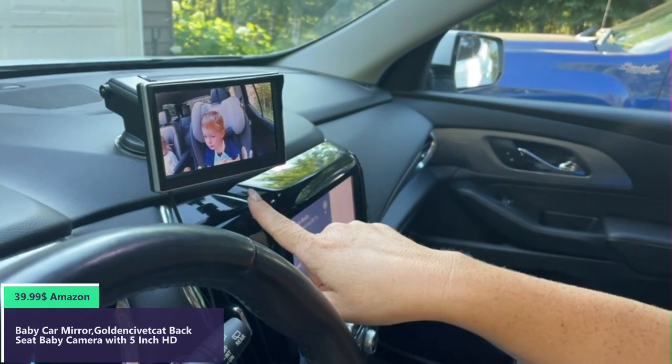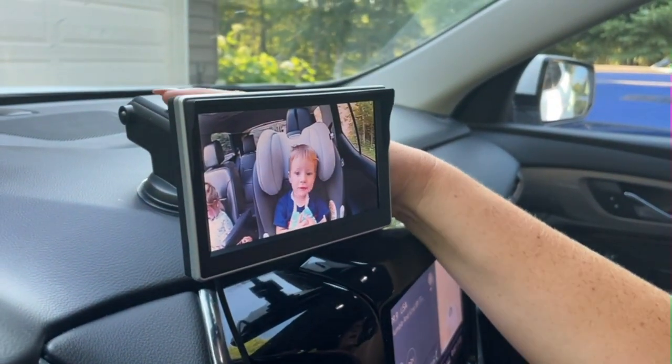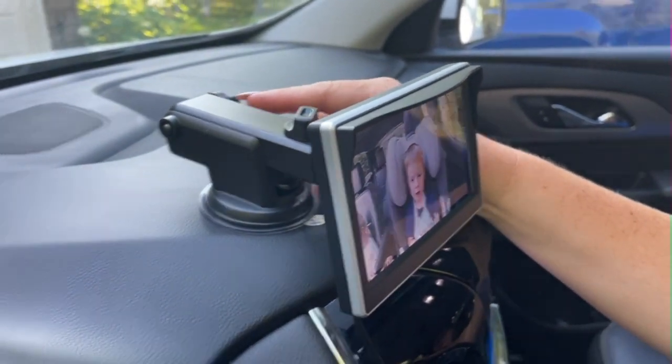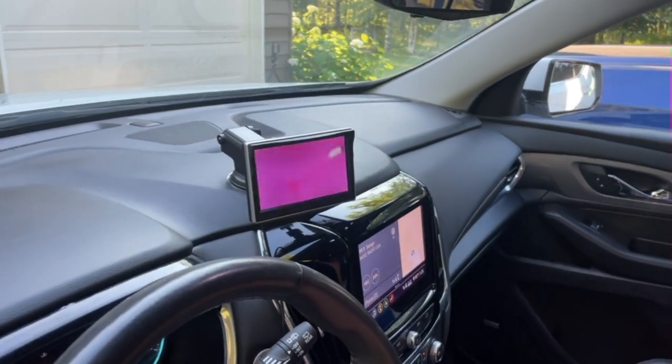You can see I'm very clear. It's a nice large screen. This gets suctioned down up here and it's very sticky, so you don't have to worry about it moving at all. Or the car, or just your child.